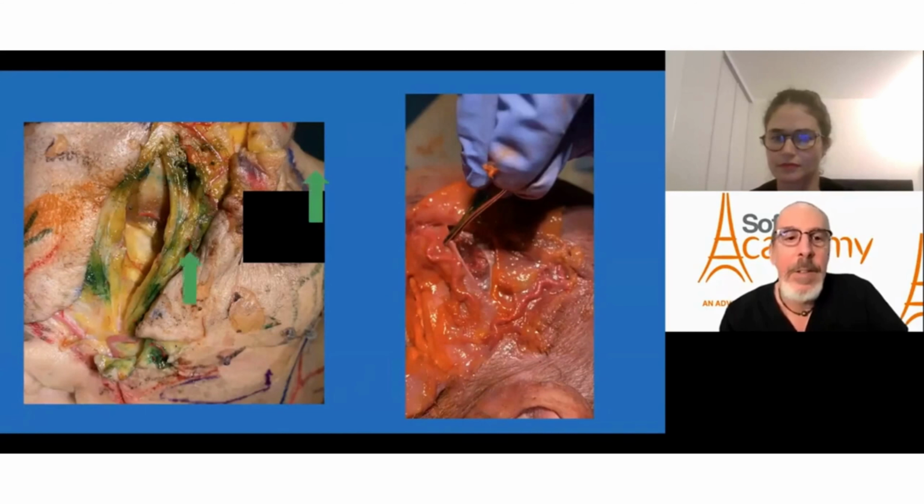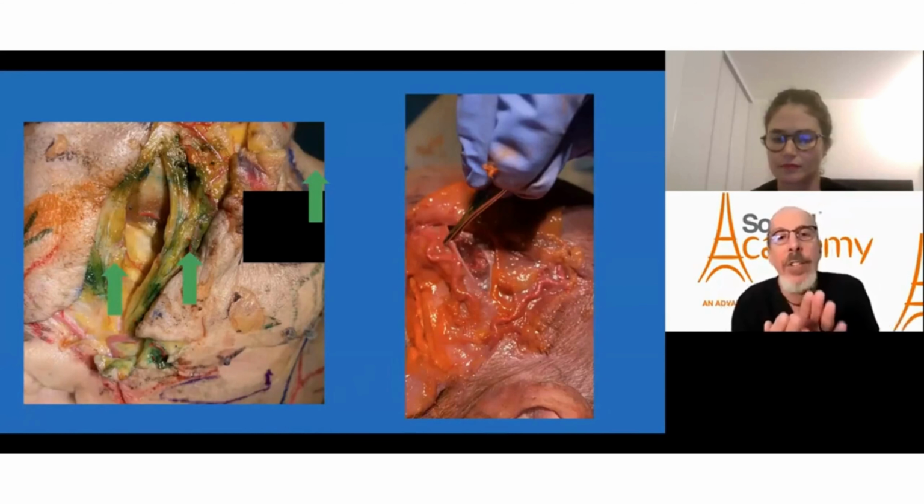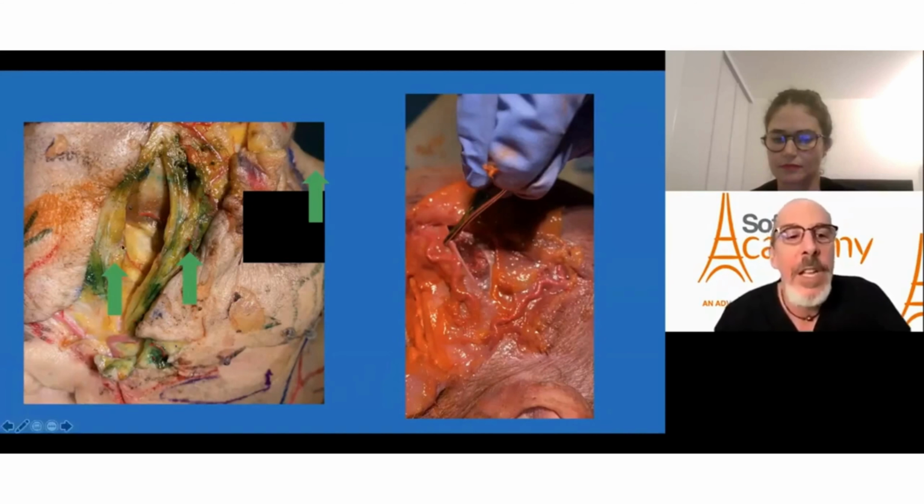Okay, here we go. So this is the intermediate temporal fat. As I discussed before, it's between the two fascial layers of the deep temporal fascia. And you can see the yellowness of that. And then what's down here? There's another deep temporal artery branch.